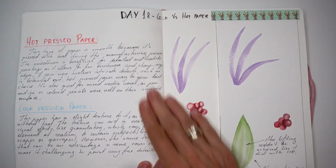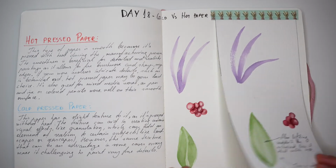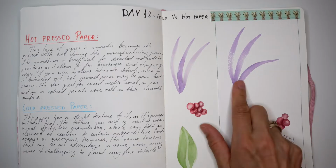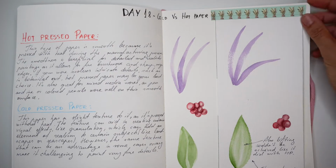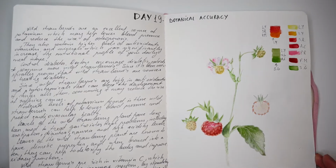Day 18, cold or hot pressed paper. I got so many questions about which paper is better. I tried them both, wrote down the descriptions about each paper, and tested identical paintings on each paper. I really encourage you to try both papers so you know which suits you.